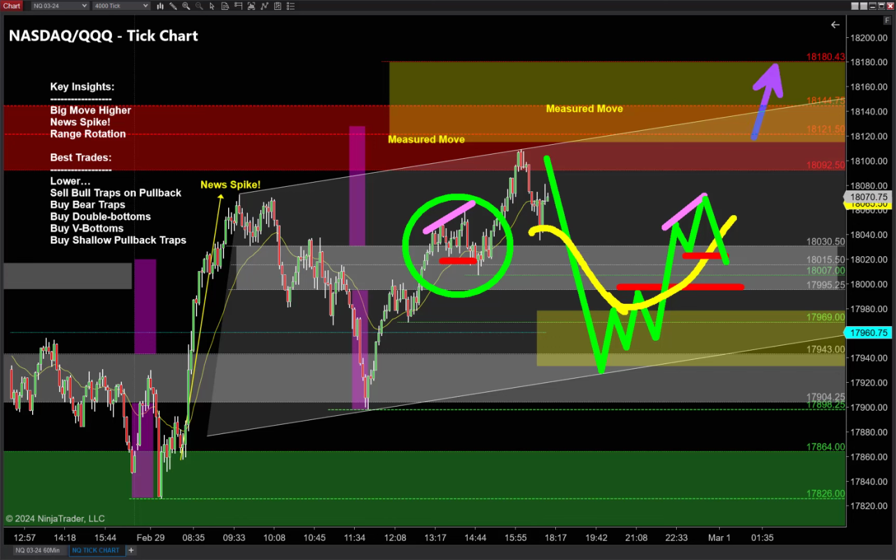So this is the sequence we look for as we pull back, right? That kind of deep pullback is called a two-try failure pattern, right? You guys learn these in the free video classes. And then, of course, you got your bear trap going higher, all right?